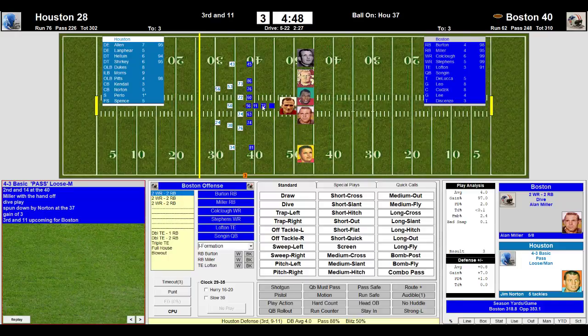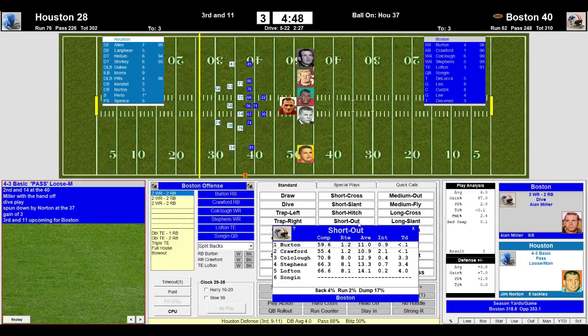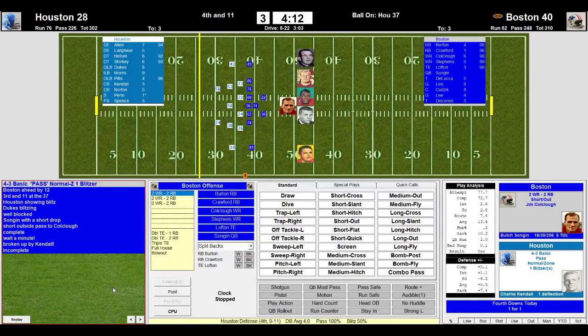Miller will come out of the game. Crawford will come in. Crawford's the up back. Burton behind him. Patriots will split the formation instead. Songin under center. 3rd and 11. Short out, Kolkoff. Songin back to pass. He has time. He looks to the out. Incomplete. Broken up by Kindle. Charlie Kindle. Nice deflection there. Stopping the first down. So it's 4th and 11 from the Houston 37.